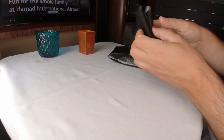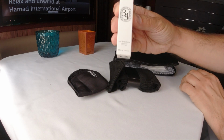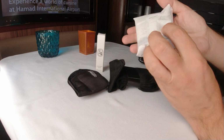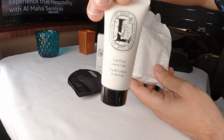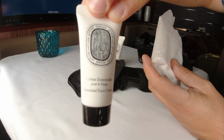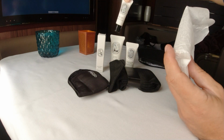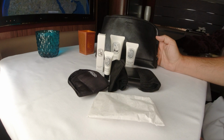The Qatar Airways First Class Amenity Kit is branded by Diptique since about half a year ago, and there's versions for women and men, but with the same beautiful inner lining and the same content, and that's sleeping mask and socks, and products from Diptique, namely eau de toilette for men or women, body lotion, face cream and lip balm. Could be a bit more luxurious compared to the competition, but it's overall a nice and useful kit.